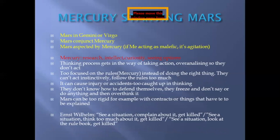Now, Mercury starving Mars. Remember that Mercury is our research skills, our intellect, friends, our curiosity, and seeing different options. Now, this happens when Mars is in Gemini or Virgo, Mercury signs, when Mars is conjunct Mercury, or when Mars is aspected by Mercury. And if Mercury is acting as a malefic, that's going to be agitation, okay? So an aspect that comes from an enemy and a malefic planet is going to be agitation and not starvation. Okay, so what happens when Mercury is starving Mars?